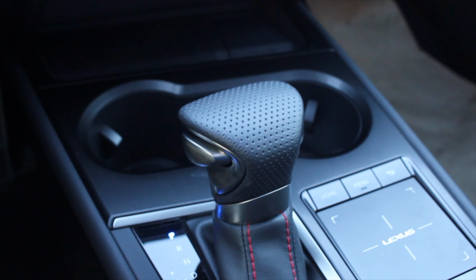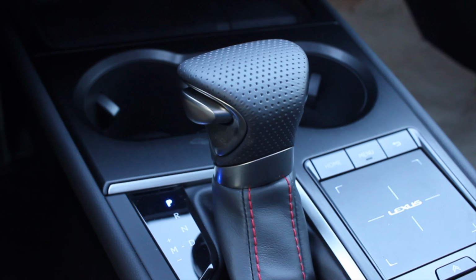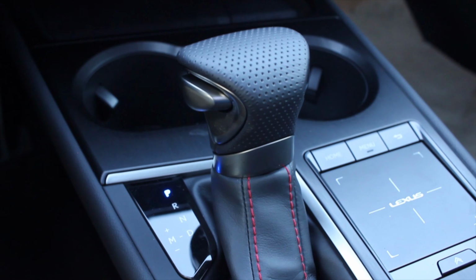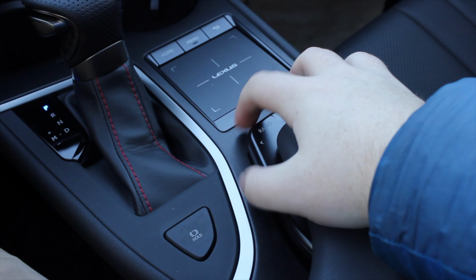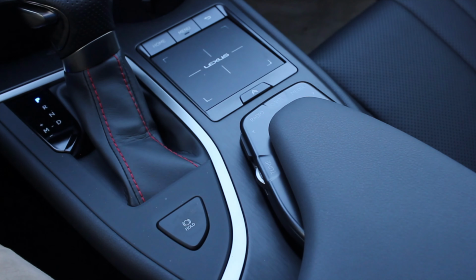Then, of course, you have your shifter, which you can put over to plus minus. But also to the right of that is a control pad for the center screen. It's sort of like a trackpad of a laptop. And so you can control your center screen, scroll around on that. You have your menu, home, and back buttons. Really, really cool. But I think the coolest thing is that you have radio, volume, media, and tuning buttons that are built into the hand rest. So you can rest your hand very naturally.